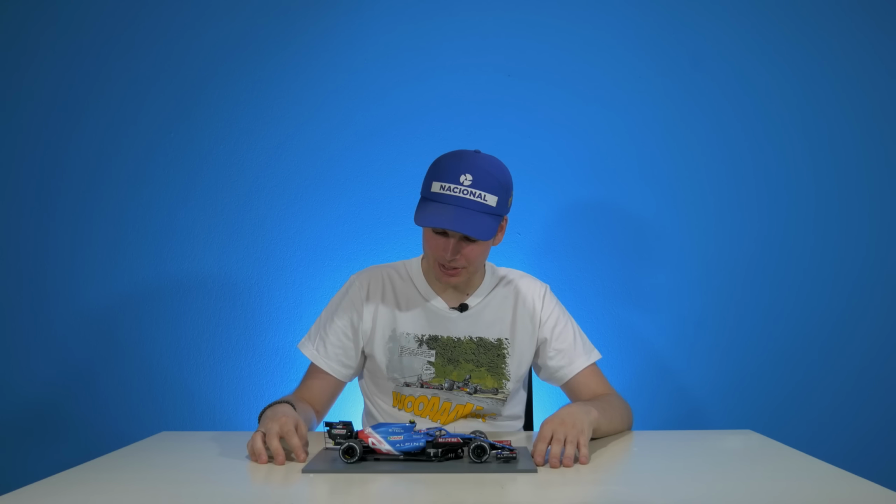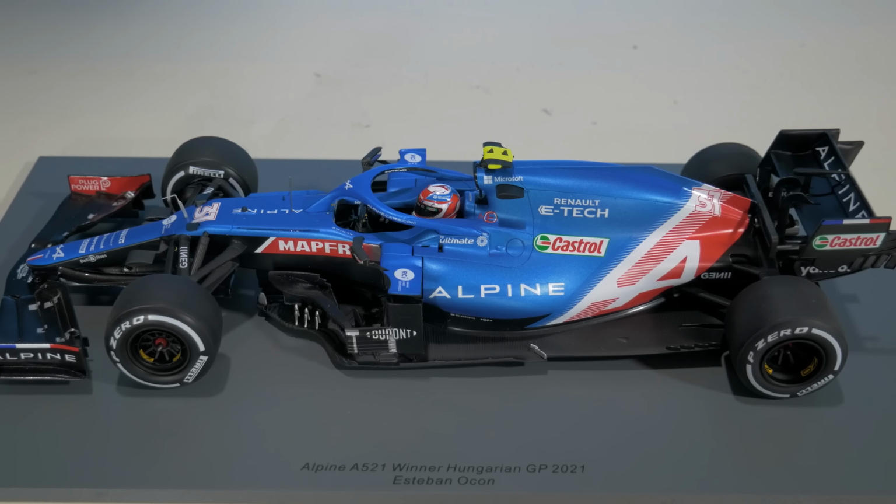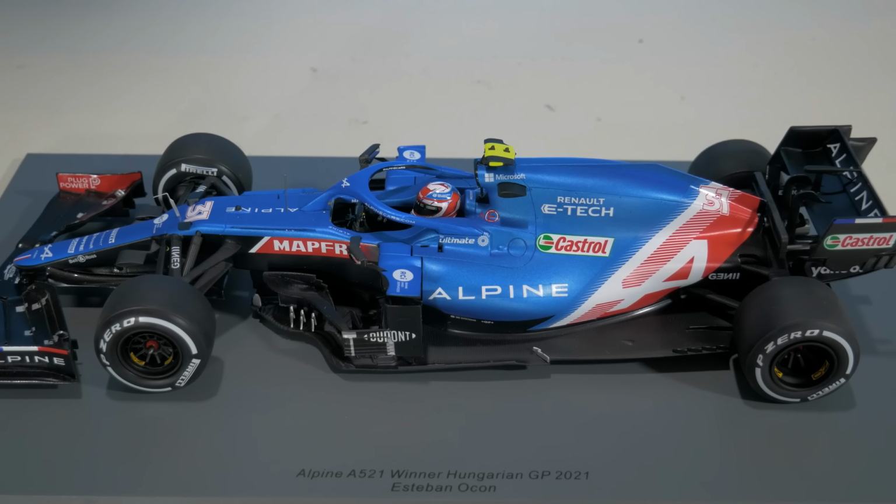I'm kind of speechless, to be honest. The colors on here really surprised me because, like I said at the beginning of this video, I thought it would be a gloss paint job, but it's a proper metal flake blue.